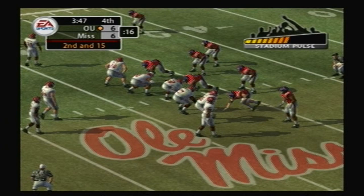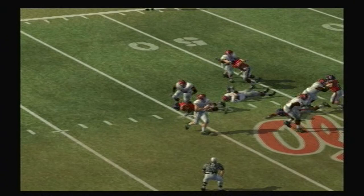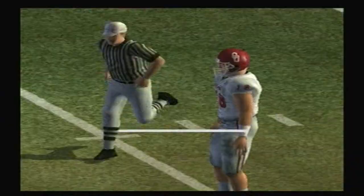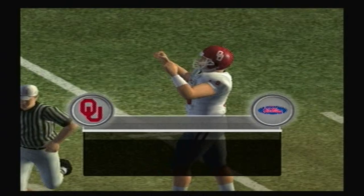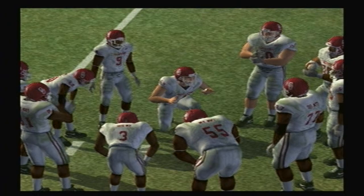Number 18 with three wide receivers. Back to pass. Steps up, looking. He's under pressure. Throws. And he can't hang on to it. Dropped by the wideout. Third down, 15. Ball right around midfield.